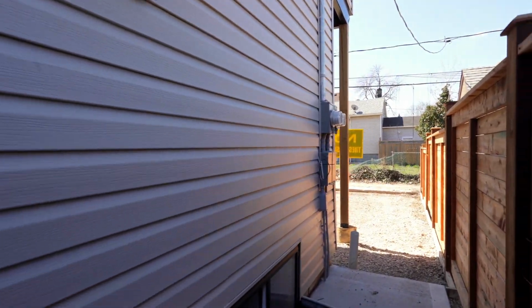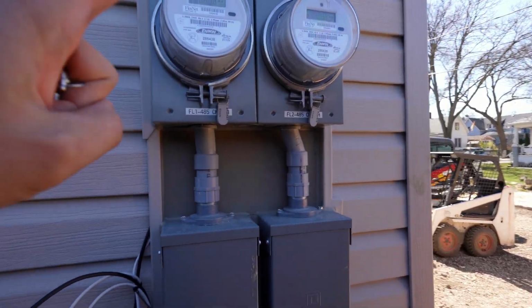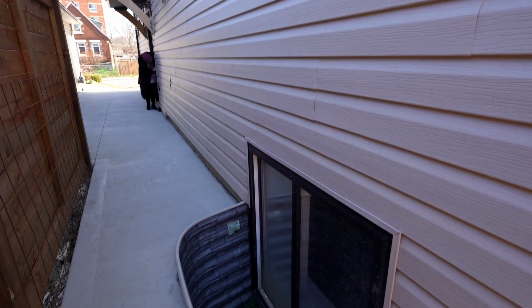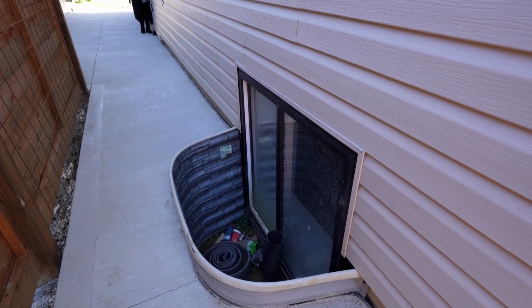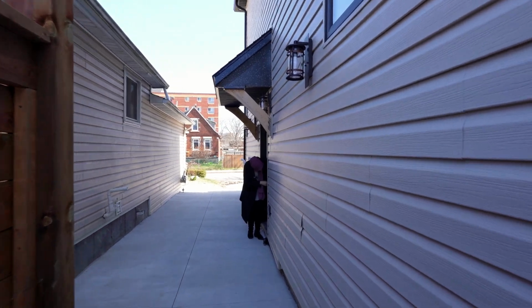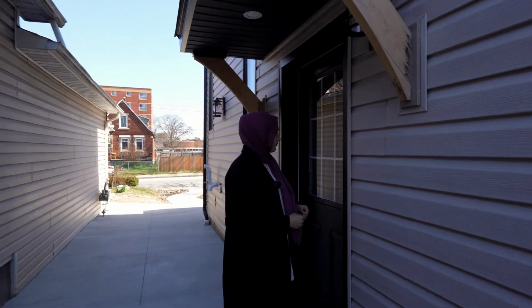Let me just show them what I mean by the separate meters. So these are separate meters for the upper and the basement unit. These are the egress windows. These are one of the requirements you have to meet when you're finishing a legal basement. And it's not just that, it even has 2 separate electrical panels.